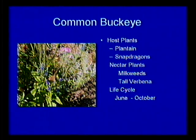Host plants, and my research source was plantain, which is a type of weed. I mean, I think of a plantain as a fruit from Florida, but in reading up on it, it is a weed. And snapdragons. The nectar plant is milkweeds and tall verbena again, and life cycle is June through October. Now, I don't have any milkweeds or tall verbena in my garden, but they sure do like this midnight salvia, so I guess that's their third choice.